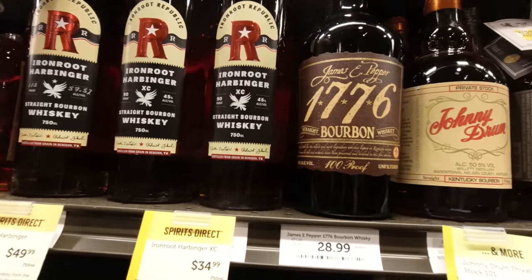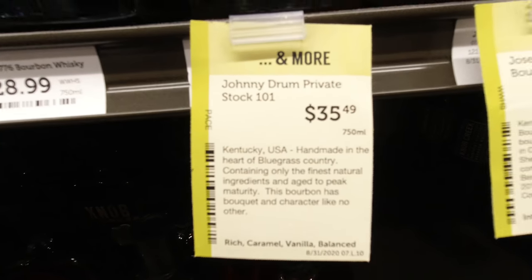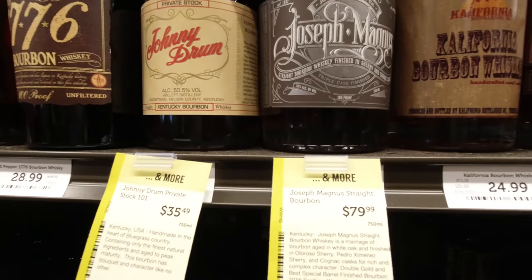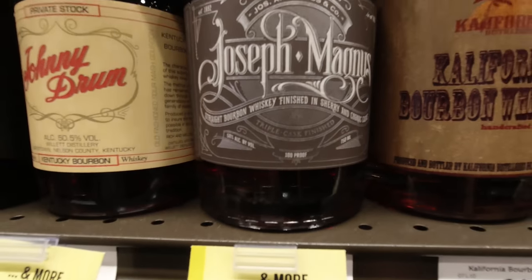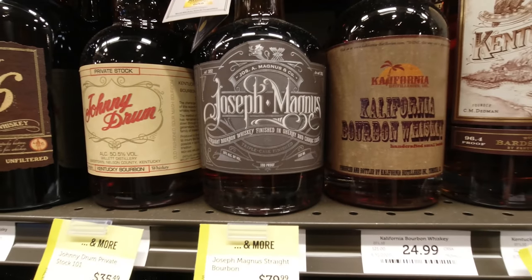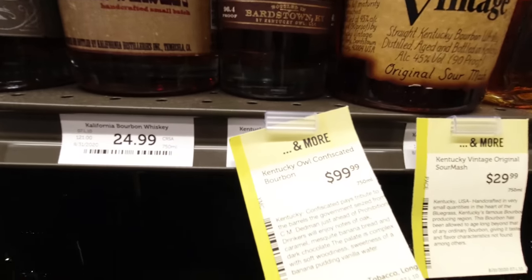I know people like the Iron Root as well. I always think of Johnny Drum being Glenfarclas with that label brand style. People keep telling me to buy the Magnus as well. That's a good one, worth trying.